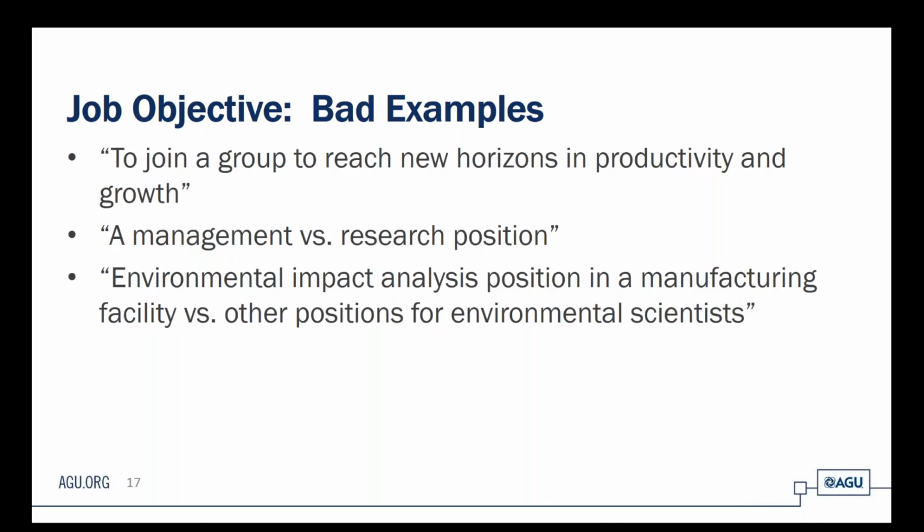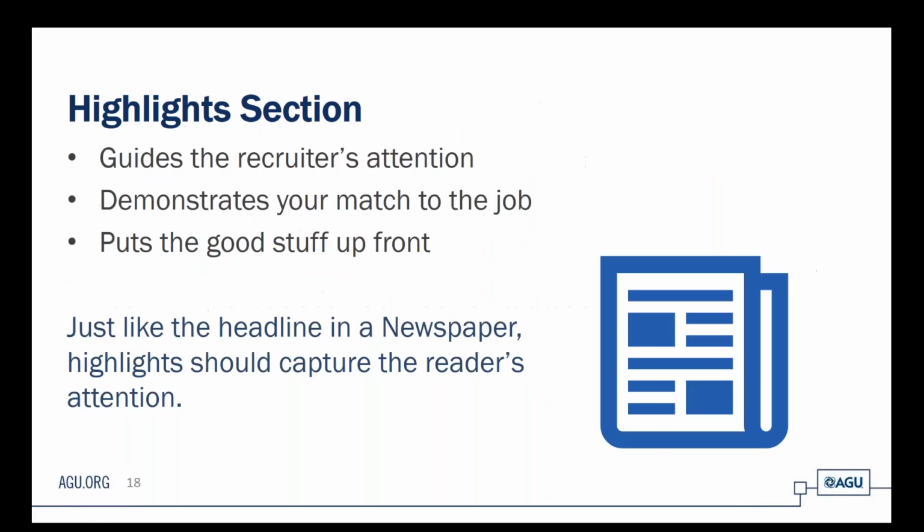Ricardo says, in this economy, you get what you can. Well, that's true, but you will be more successful if you get what you actually want as well. And there are ways for you to do that. And the more targeted your resume, the better your chances of getting those types of positions.